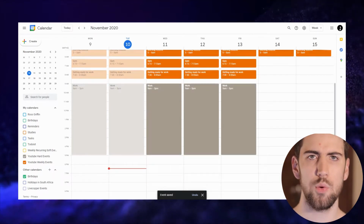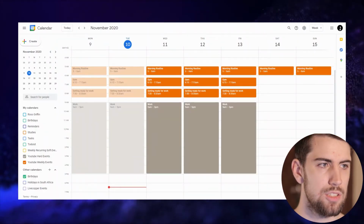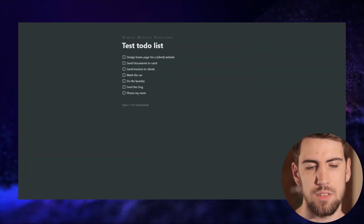But now how do we do things like these tasks that we have? Because when we do time blocking, what we want to do is capture every single task that we have and then allocate time to it. So just to remind you what our tasks are, I'm going to bring this window back here.